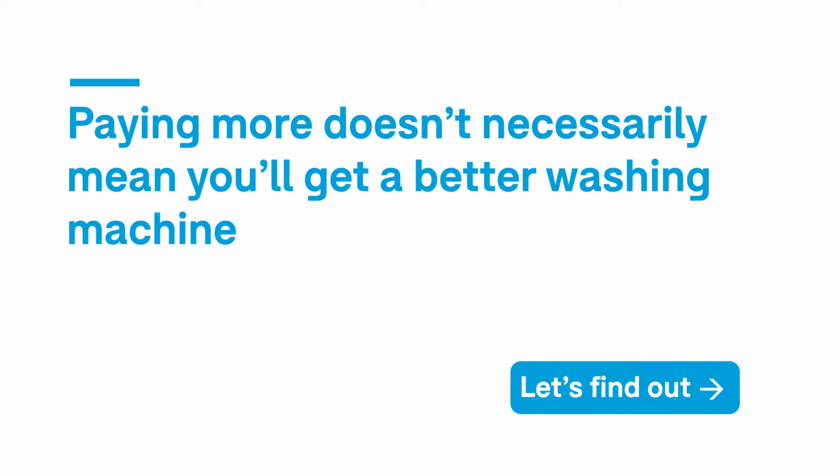The type of washing machine you use can have a big impact on your clothes as well as the environment, and paying more doesn't necessarily mean you'll get a better machine.